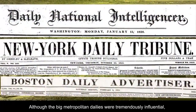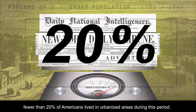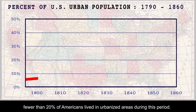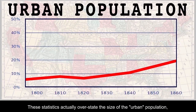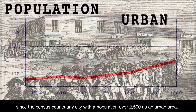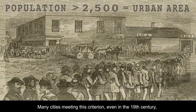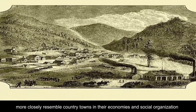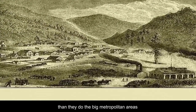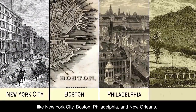Although the big metropolitan dailies were tremendously influential, fewer than 20% of Americans lived in urbanized areas during this period. These statistics actually overstate the size of the urban population, since the census counts any city with a population over 2,500 as an urban area. Many cities meeting this criterion, even in the 19th century, more closely resemble country towns in their economies and social organization than they do the big metropolitan areas like New York City, Boston, Philadelphia, and New Orleans.